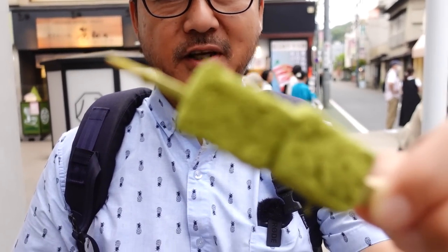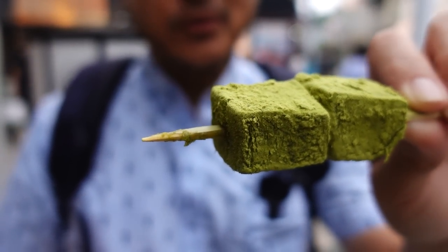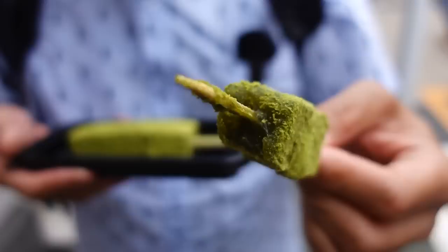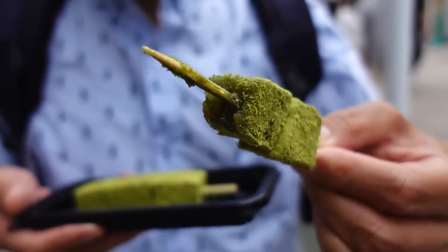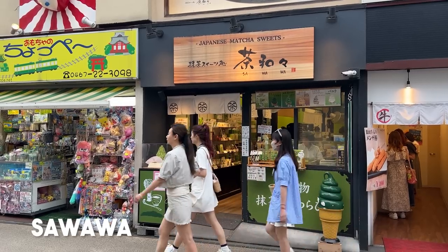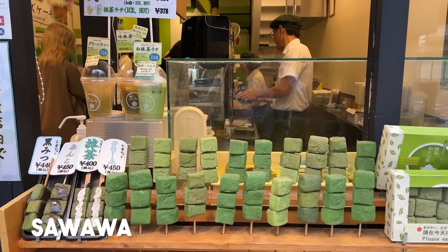Oh, that's so cold and refreshing. It's such a hot day today, guys. So much beautiful matcha powder on the outside. So you have that really earthy, bitter matcha flavor, which I love. And the inside, let me show you what the inside looks like. Hard to see, but it's kind of brownish in color. That's the warabi mochi. It's gelatin-y, but soft. This is from a matcha specialty store called Sawawa, right on the main street.